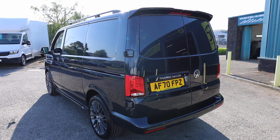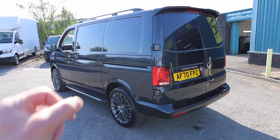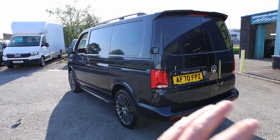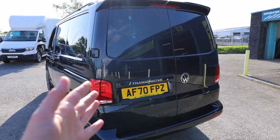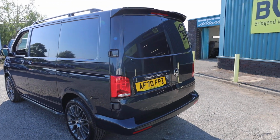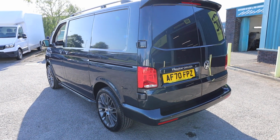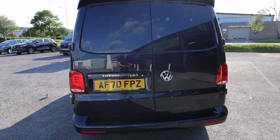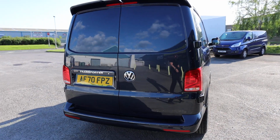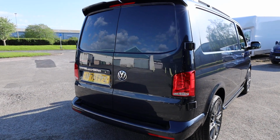The first thing I must mention is the colour. This is called Starlight Blue Metallic, a very beautiful colour, I think, because in certain lights it can almost look black, but then when the sun hits it, and you'll see that when we go around to the other side of the vehicle, it really brings out the blue fleck in the paint. A very nice colour, and I think very classy, very subtle at the same time.